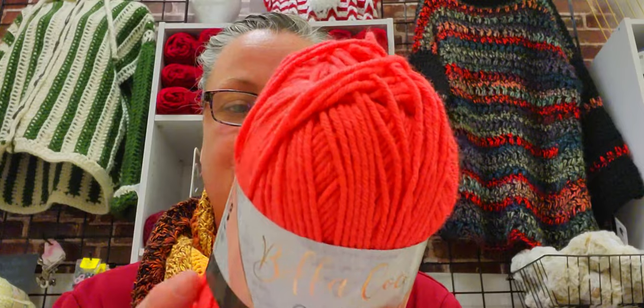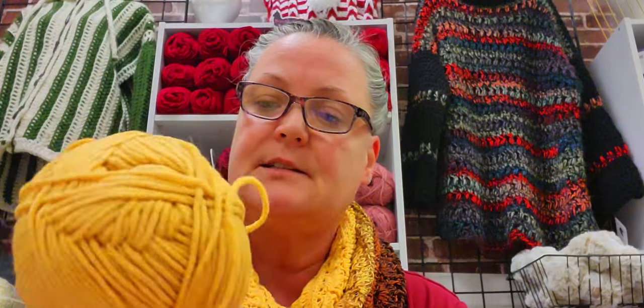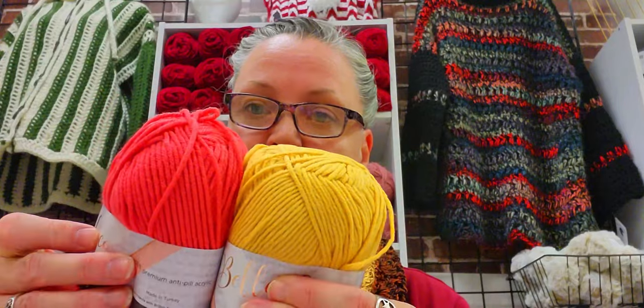What else have we got in here? Holy cow. Here's some more Bella Coco. This is acrylic. So that's good. Look at that color. It's 100% premium acrylic. And this color is Bon Bon. That is really pretty. Looks like she's sent me a few Bella Cocos. So this color is... where's the color? Oh, it just gives me the color of 11586. So there's those.